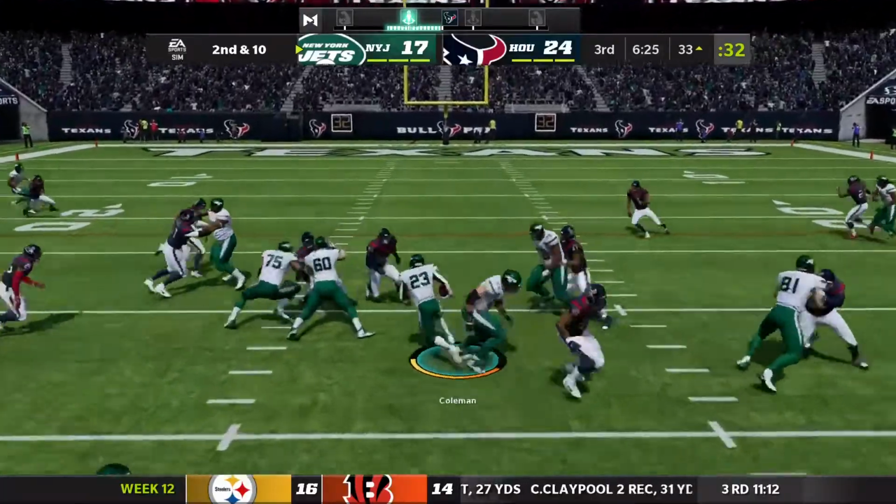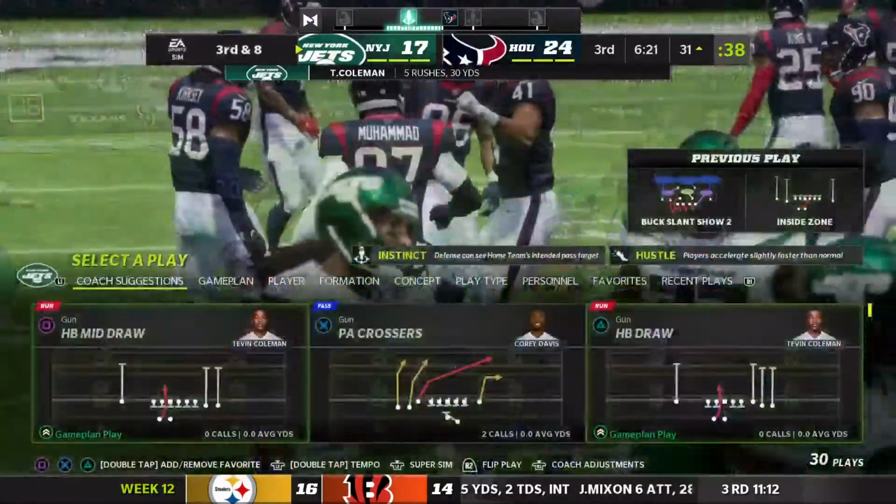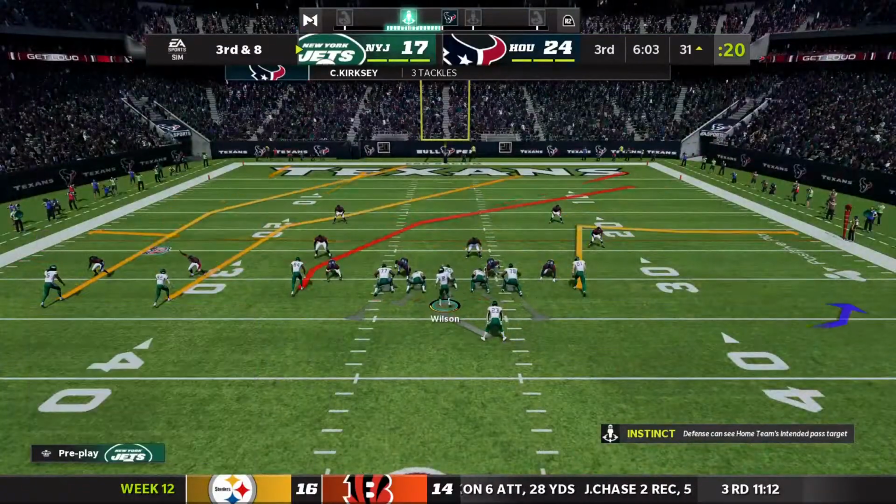Zach Wilson now will give. This will be a handoff. Tevin Coleman. Coleman's going nowhere. Picks up 2. 5 carries, 30 yards for Tevin. This will bring up a 3rd and 8.